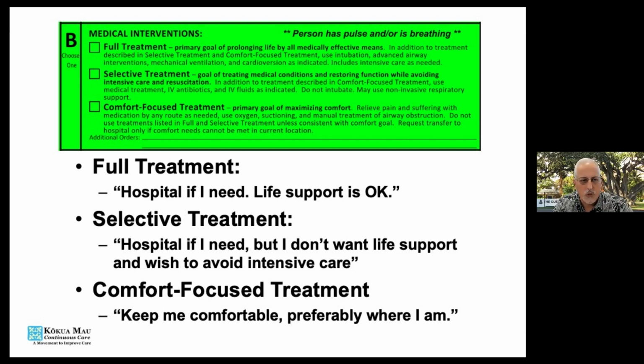For me, the full treatment, the shorthand for that is, yeah, I'll go back to the hospital and I'll take the life support and the ICU. Everything's on the table. Selective treatment, which is the new term, by the way; on the old form, it was called limited. That's one of the language changes. Yes, I'll go back to the hospital, but I really don't want to be on life support and I would like to avoid the intensive care unit. And comfort focused treatment, and that's a language change instead of comfort measures only. Comfort really is my priority. Keep me comfortable and I'd rather not go back to the hospital unless that's the only place you think you can get me comfortable. So that's my simplified way that Ken, I think, explained it to me about thinking about those three. The sites of care is how I think about it.